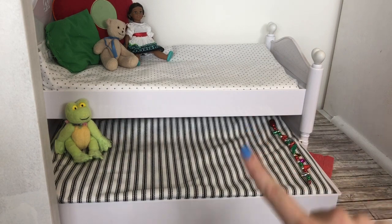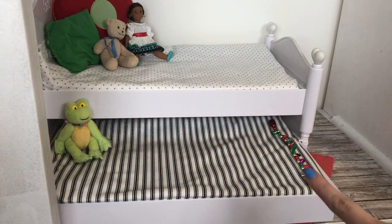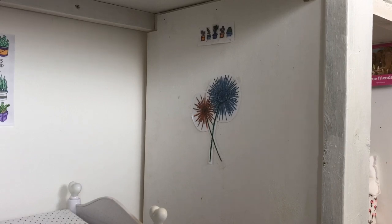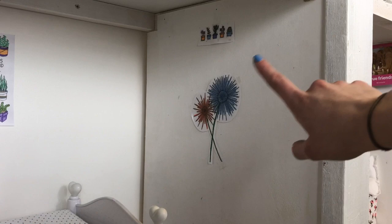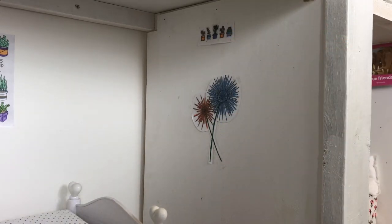So the bedding on both of these is just from Hobby Lobby, and then over here we have Bitty Frog, and then this little bracelet, it's a light-up bracelet that looks like Christmas lights, and we just thought it would be great for a festive touch. And then finally, the last thing in this room to the right, to go along with the theme of the original colored room, is just this little flower print off and this thing of like cactus plants.